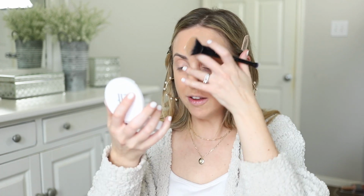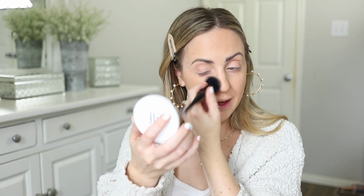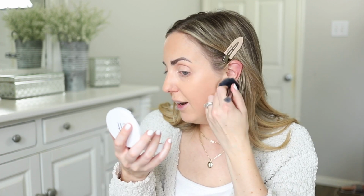Okay, so if we zoom in a little bit, I definitely notice that it blurred everything out. It has a nice medium satin matte finish that's not too flat matte. I still see some radiance poking through. I still see some healthiness to it. It doesn't feel chalky. It looks really nice on the skin, but it does blur the pores. Over top of my nose where I have a lot of texture, it blurred. The cheek area is blurred.